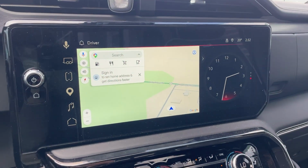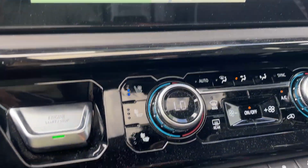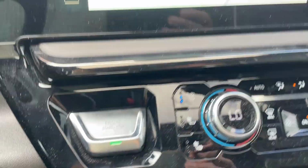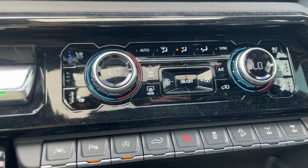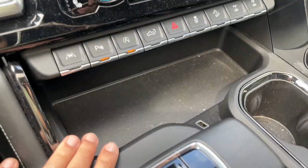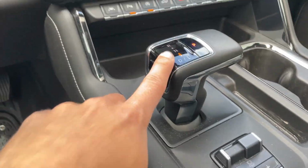And inside, you'll find our infotainment system with built-in Google Maps to go alongside our wireless Apple CarPlay and Android Auto. Right below that, we do have our push-start ignition, as well as our ventilated heated seat controls, our dual climate controls, additional storage here down below with our USB-C and USB charge ports, 2 cup holders, our shifter, additional storage here at the bottom.